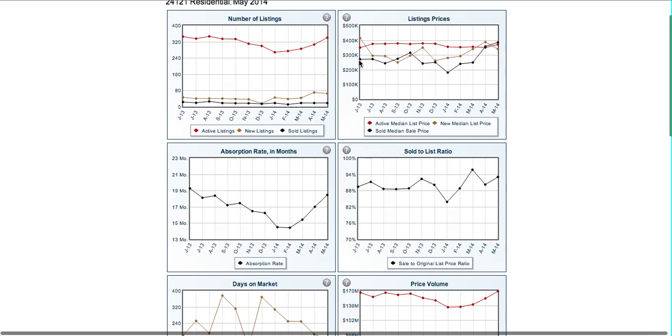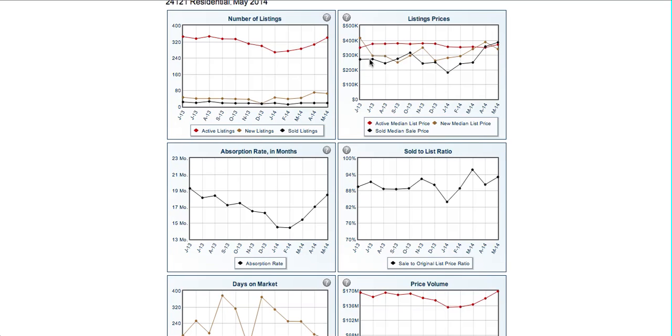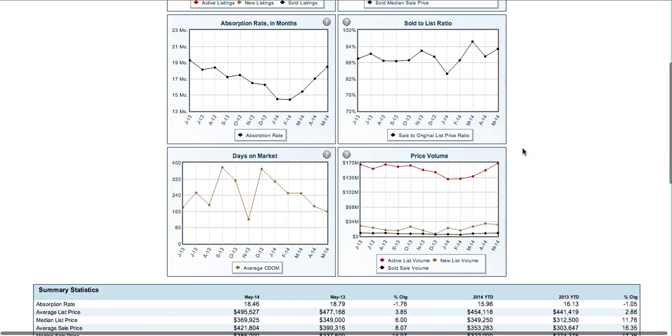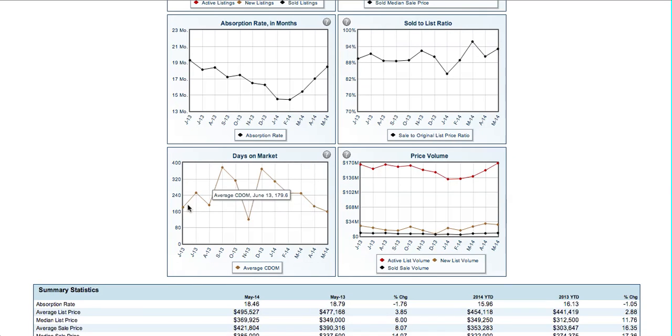If you look at this on a trend line, we're going from the 270 range to the 385 range. The absorption rate is actually trending down here. Not a whole lot, but it is trending down. And days on market, pretty similar. 158 versus 179, so it is decreasing.